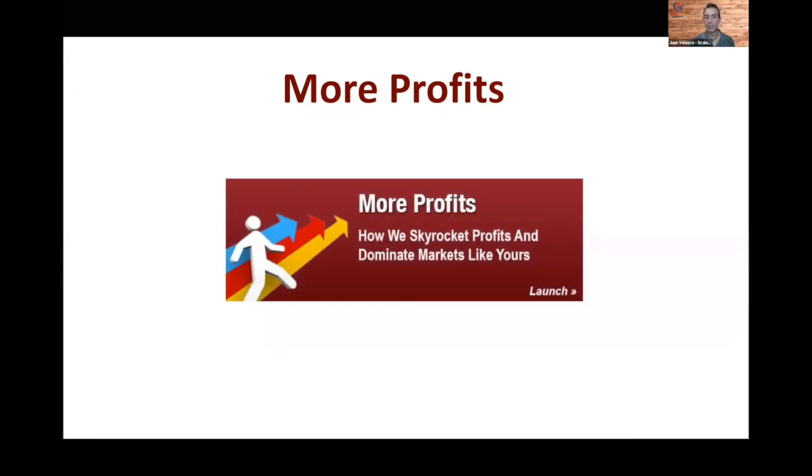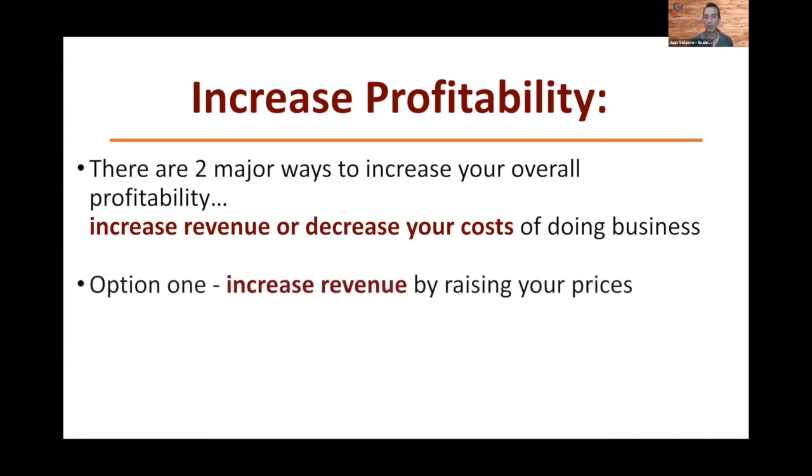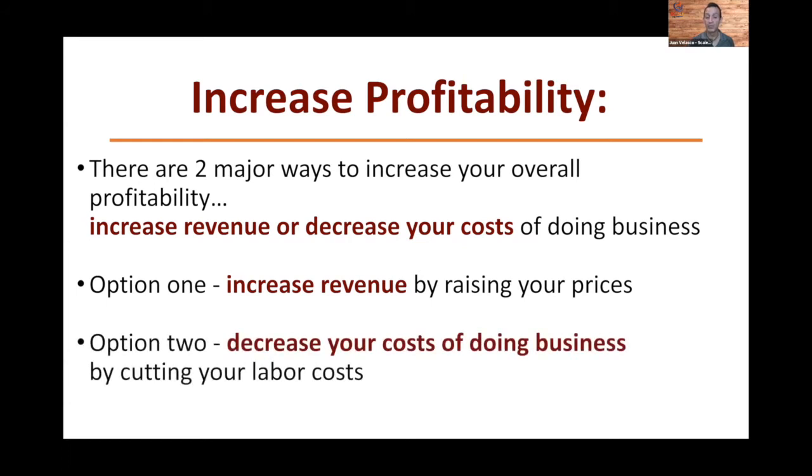All right, so this is the big one, more profits. How do we skyrocket profits and dominate markets like yours? There's really only two ways to increase profitability, and I'm kind of laughing because there are only two. You either increase revenue or you decrease the costs of doing business. Of course, to increase revenue, you just raise your prices, and we covered a couple of strategies like that as well. The other one is to decrease your cost of doing business. Of course, you can cut your labor costs, and we covered a couple of strategies last week on how to decrease your costs, because that has 100% impact down at your net income.